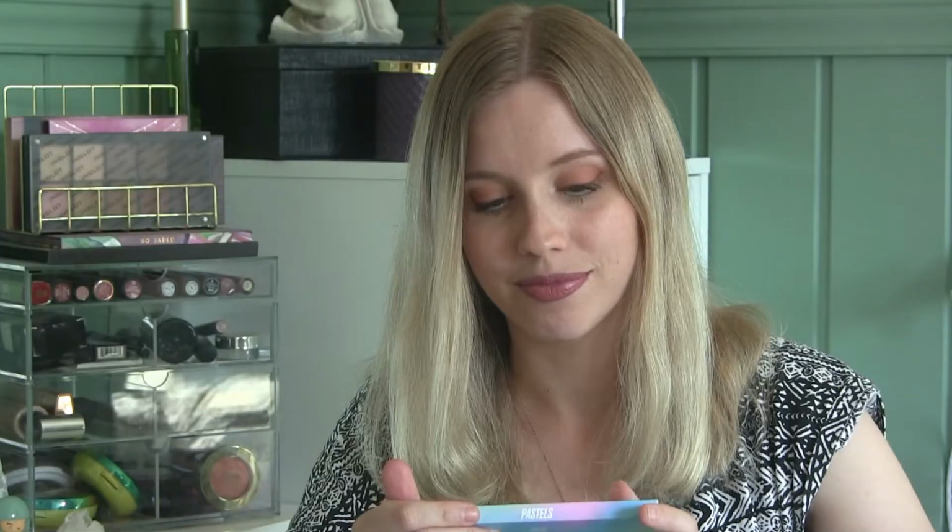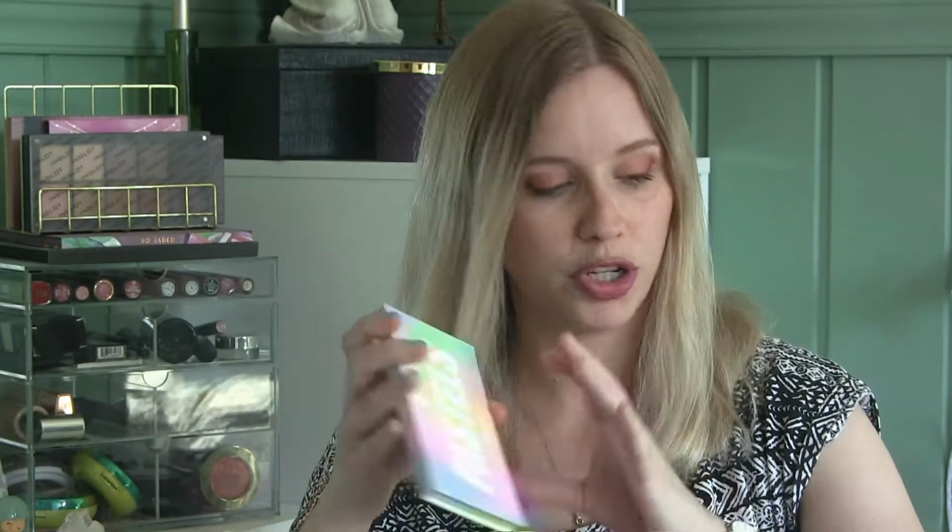As for eyeshadow, I have been using these two in the month of July. The Pastels palette that I got from Beauty Bay, I think I got this in April, maybe May. Not too long ago. I've been using this tons. I have it on my lower lash line today. Yes, I'm going to keep this around for August as well and keep playing with it. It brings me so much joy.